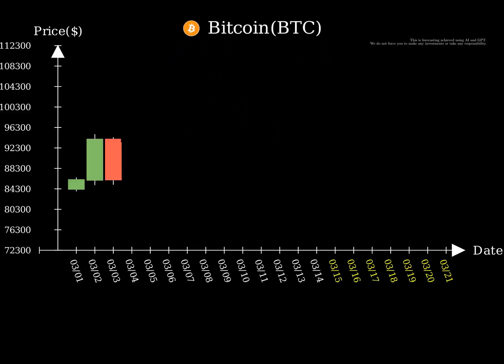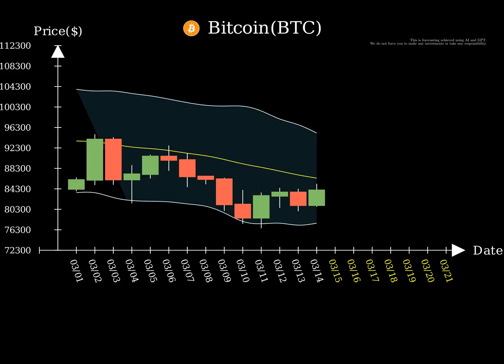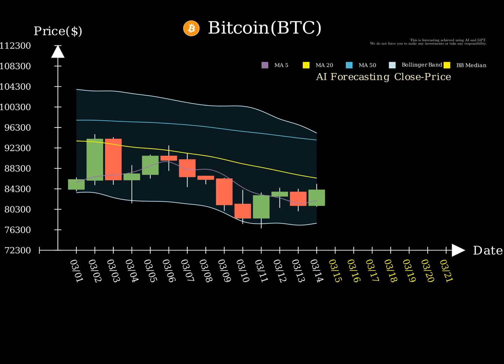Based on the provided data, the price of Bitcoin appears to be in a downtrend. The historical price data shows a general downward movement, with the price fluctuating around the support level of $78,600. The forecast data also suggests a continuation of this downtrend, with prices expected to remain below $85,000. Therefore, a suitable strategy would be to short Bitcoin at the entry price of $83,600.